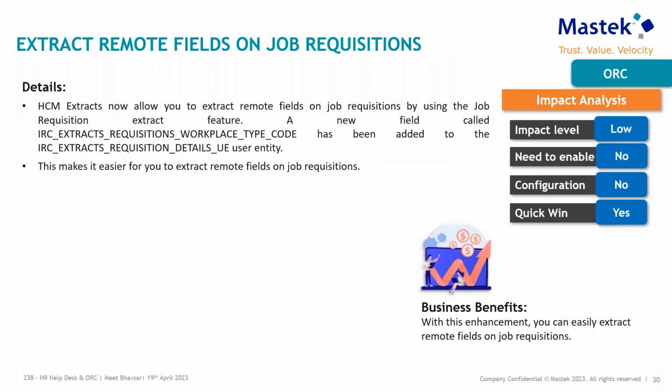Again, extract remote fields on job requisition. So this is again an extension to the workplace type code field. So if you do have integrations that you are doing by using HCM extracts, you're getting a dump of all the requisitions that you have and sending it to a third-party website. And now you have started using the workplace type code field that you had on the requisition, which is a standard, right? You now have the option of including that in your HCM extracts as well. So I think that's going to be quite helpful to you.